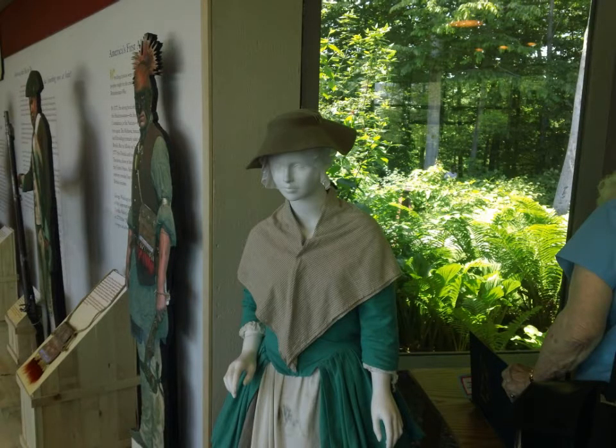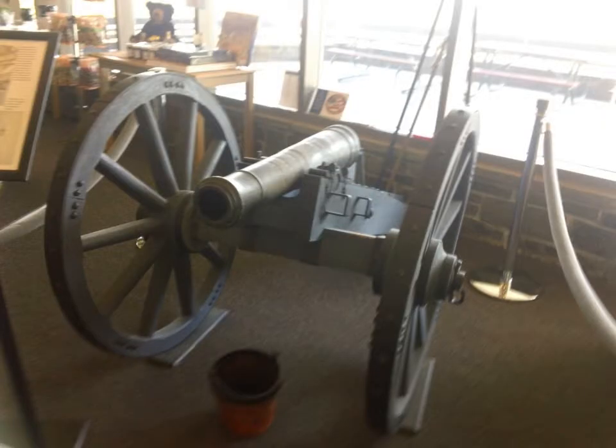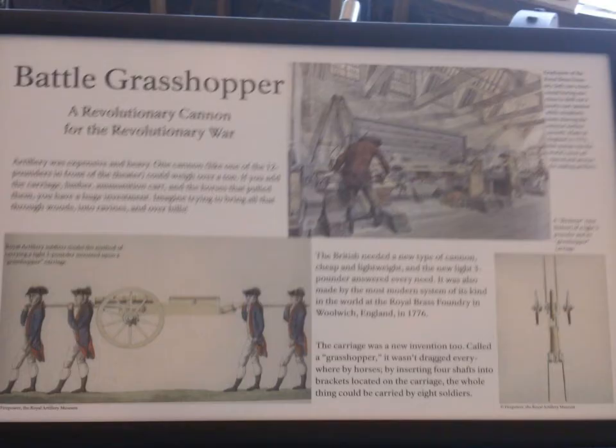Throughout the museum, we can see several models showing how the people were dressed during those days, and this is one in particular that was standing out a little bit. This cannon is an exhibit, and it is called a grasshopper. I can imagine the reason for that is probably that once it fired, it probably jumped 3 feet in the air. Here you can see that the cannon was disassembled and carried by 4 soldiers. And there are some more instructions on this particular display.